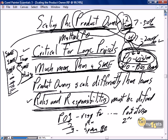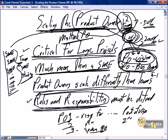And the last comment I'm going to make on scaling the product owner is the product owners scale very differently than the teams. As I said, with a little bit of ingenuity, I think we can easily still have a single product owner for a Scrum project that has four teams in it. But as soon as we get much larger than that, we need to have some scaling of the product owner. So it's not a one-to-one. If I have two teams, I need two product owners. And if I have three teams, I need to have three product owners. And it's not always a 4-to-1 ratio. It's going to be based on the individual needs of the teams and the individual needs and expectations and knowledge and interaction of the product owners.